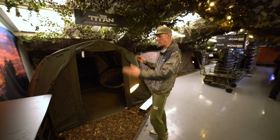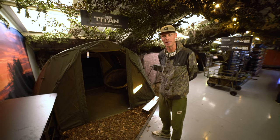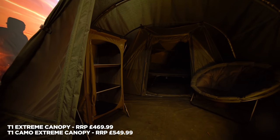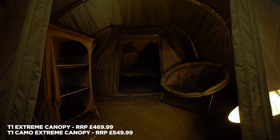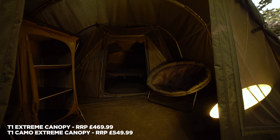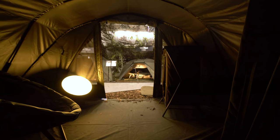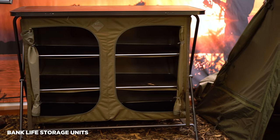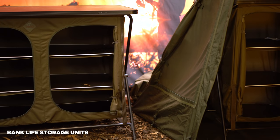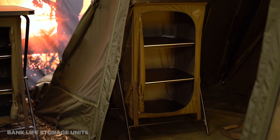First of all, this is our bank life area, with the main focus being the T1 Extreme Canopy. We've sold a lot of Titans over the last couple of years and had a huge amount of demand for additional space. So inside there, you've got a T1, but you've got this great big extension porch, where you can easily fit a couple of chairs, all your cookware, a big table for example, a nice spacious compartment to look out, view the water for those guys on longer sessions. Couple that with a couple of really great organisers.